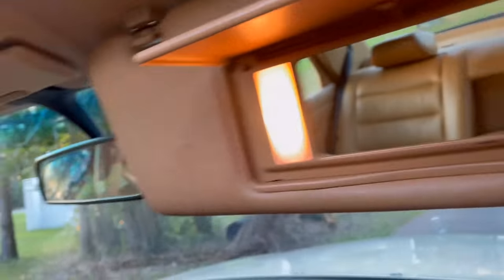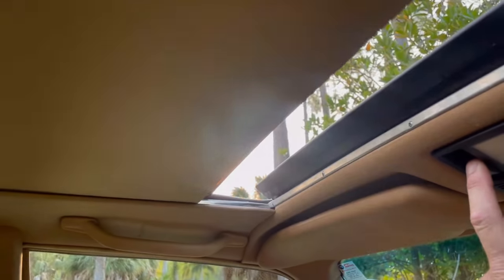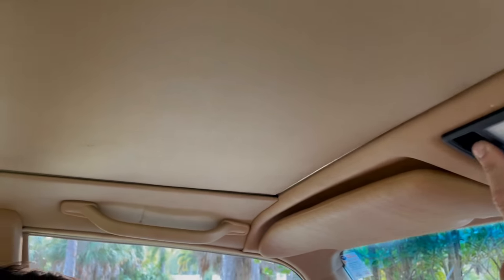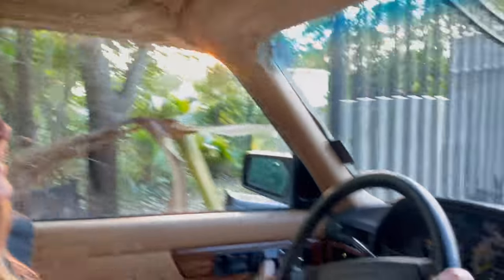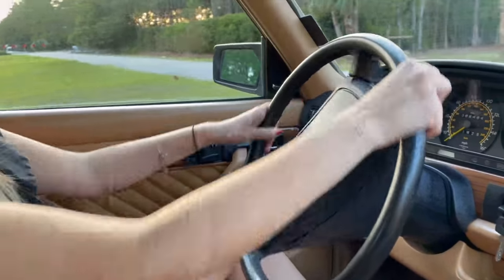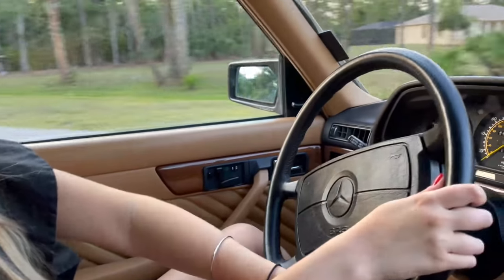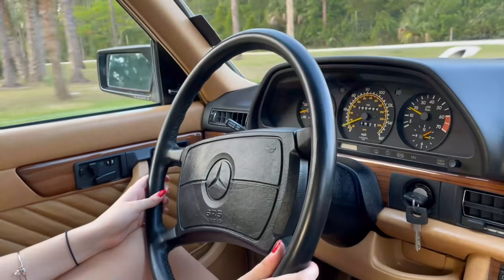Open up those visors here. Those are still working. Yep. And of course the big sunroof. Huge. Tilt roof. Nice. Alright, let's go for a test drive. It's just driven a little bit more than 1,000 miles a year, about 1,100 miles a year probably.